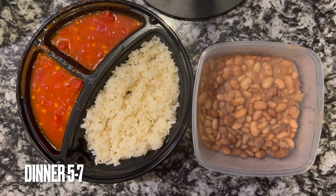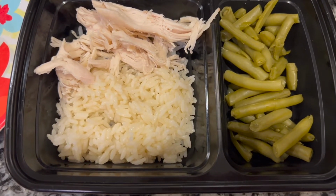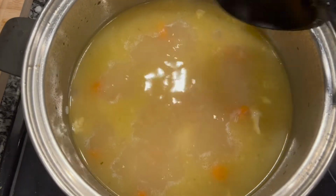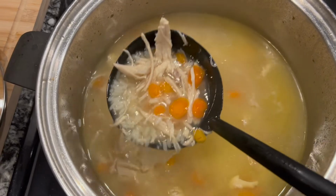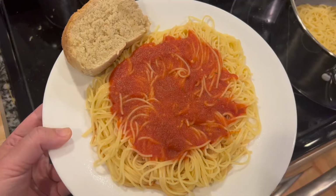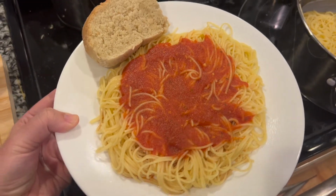So for dinners on nights 5, 6, and 7, it was leftovers. So basically I just took everything out of the refrigerator that I had put up, and we had quite a bit of extra food left over from each night. It made so much food, and we are a family of 4. So basically I just pulled everything out, and everybody just picked what they wanted for nights 5, 6, and 7.